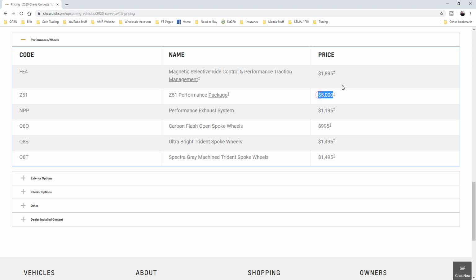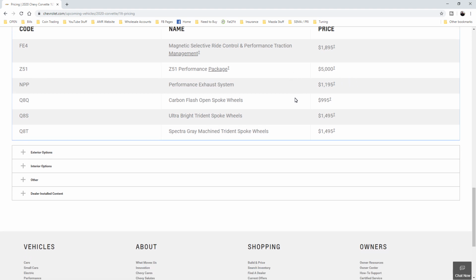We'll save the $5,000 and the $1,900 because the standard suspension is pretty good. And then if we didn't spend $2,000 on magnetic ride control, I won't really feel guilty about, you know, putting a set of Viking coilovers on the car, or strange coilovers or something like that, and, you know, making it how we want to. So yeah.